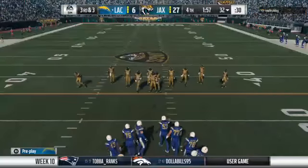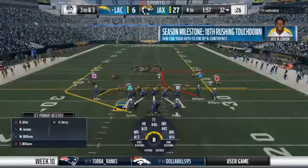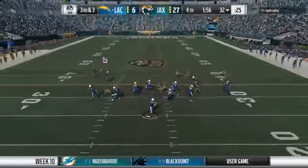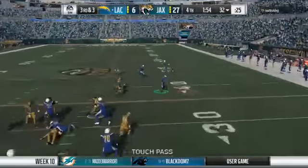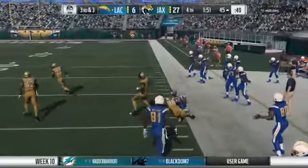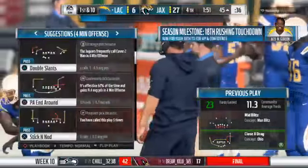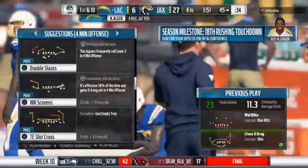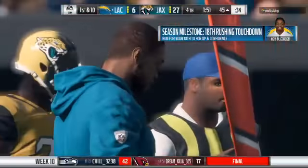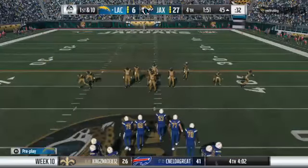And the Jags have 5 in the secondary here on 3rd down. From the gun, Rivers. Open man, it's Allen. 23 yards on the play. Clock management definitely critical here if they want to get back in this game. Absolutely agreed. They have to up the tempo in this case, down a couple of scores. Want to make sure they have a chance to win this ball game.